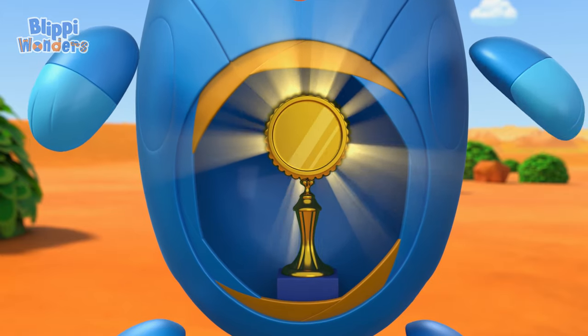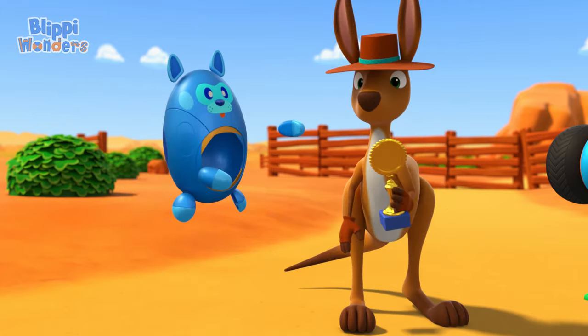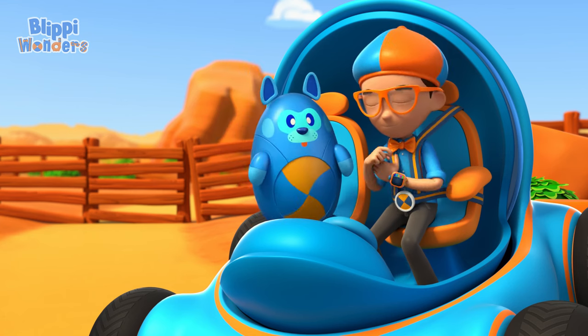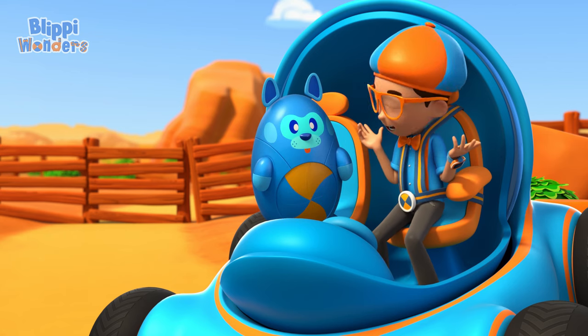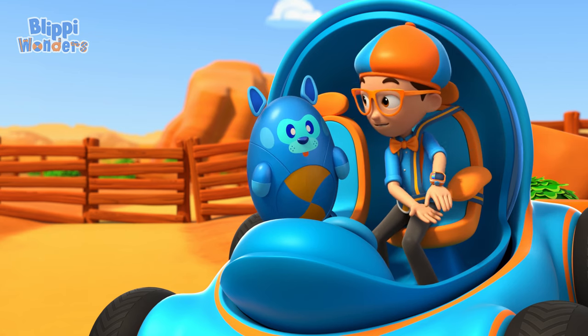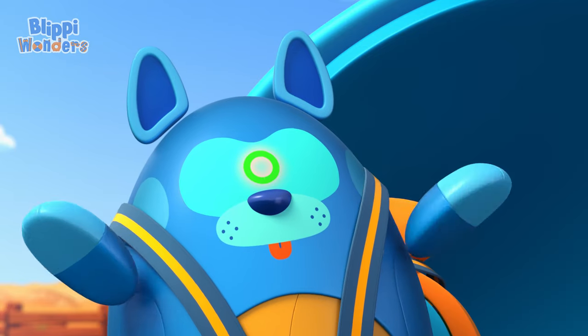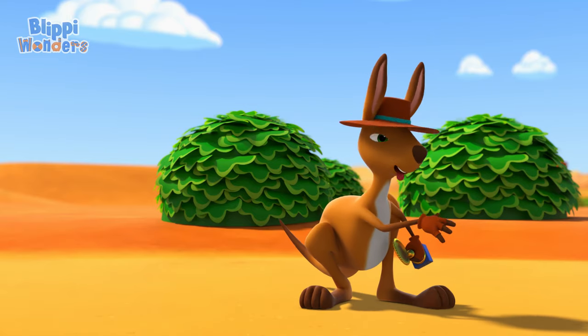To the best jumper we've ever seen! And now I have the answer to my question. How high can a kangaroo jump? Kangaroos can jump up to 10 feet off the ground. Upload answer, Debo.